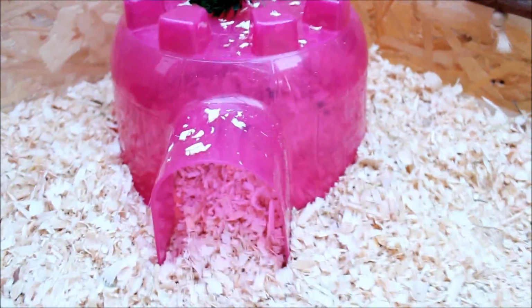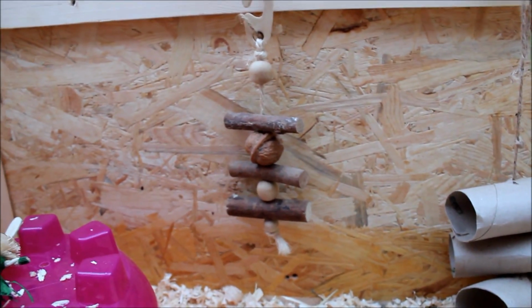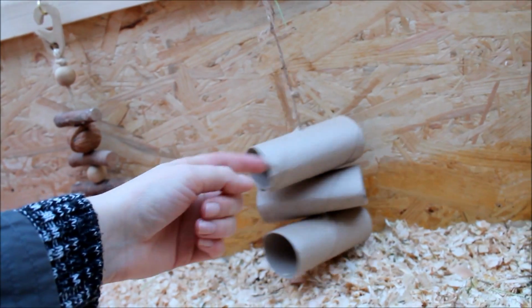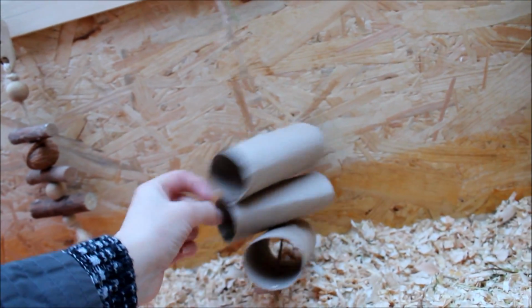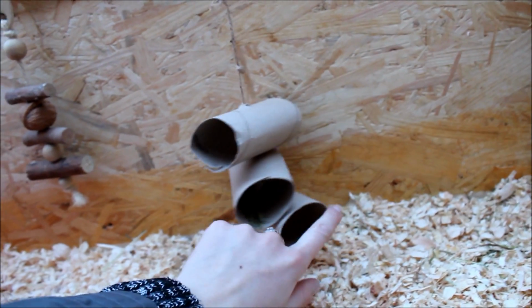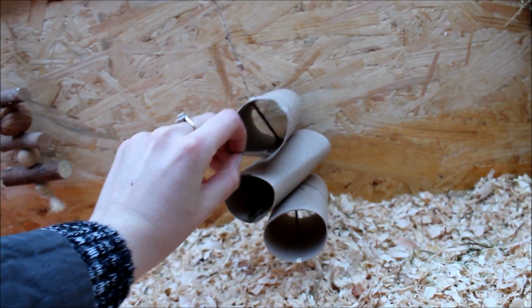So that's this end, and then here he's got a hanging little toy. You'd recognise this from his older cage tours, and this toilet roll tube toy. Pippin's not much of a chewer, so I'm trying to encourage him to chew. I've been stuffing it with different types of hay and grasses, so it encourages him to go for the tubes, and there are little chew marks in there.